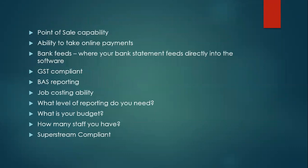Do you need a point of sale capability? Do you need it to have the ability to take online payments? Do you want it to have bank feeds? So where your bank statement feeds directly into the software. Do you need it to be GST compliant? Do you need it for BAS reporting?